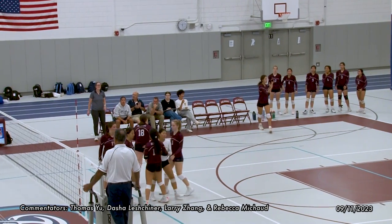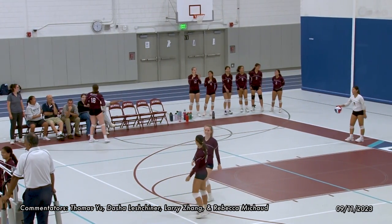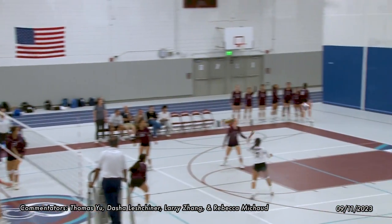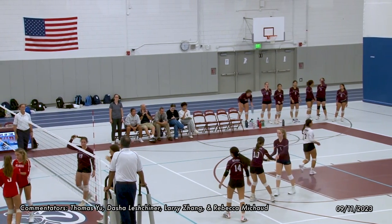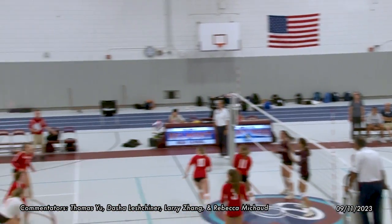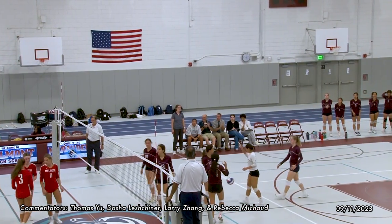Melrose with a serve just short. Number 7, Gabby with Belmont serve. Score is 18-10. And the hit is just out and deep. Belmont's point, Melrose with 4 touches.